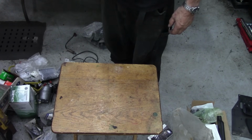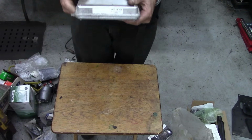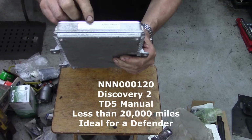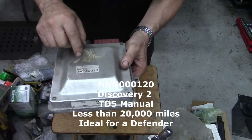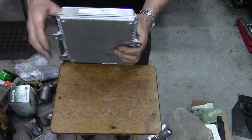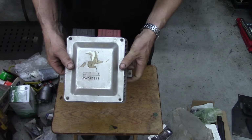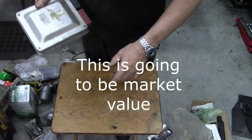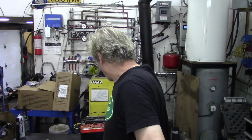There's an ECU here for a Defender TD5, but it's very unusual. I think this is the programmable one. It's marked triple N here, but on the top here it's marked NNW. Now I think NNW means a Discovery one, but if it's triple N, this is the programmable TD5 one. If you can confirm that, I'll give you a price on it, because if it's just fixed, it's scrap. But I think the triple N ones were the programmable ones. You could flash them really easy yourself without taking chips out. Get back to me on that one.